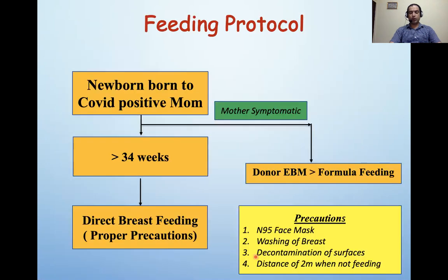Now, coming to the feeding protocol in babies who are more than 34 weeks, which have well developed immunity, they should be directly started on breastfeeds because there is proper sucking, swallowing coordination, and the immune system starts functioning by 34 weeks. Therefore, they can be started directly on breastfeeds. However, if the mother is symptomatic or breastfeeding is not possible, they can be given pasteurized donor ABM, and it should be preferred over formula feeding.